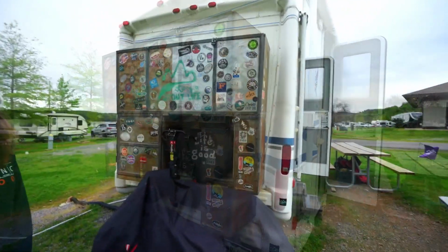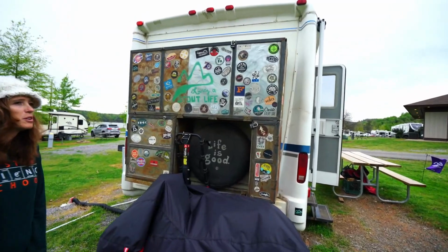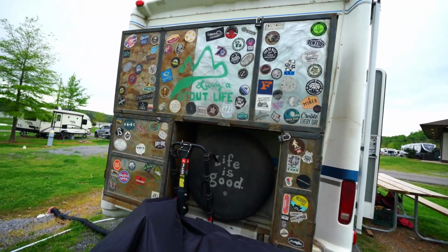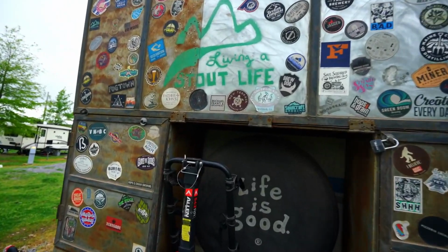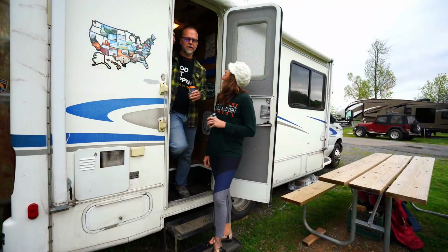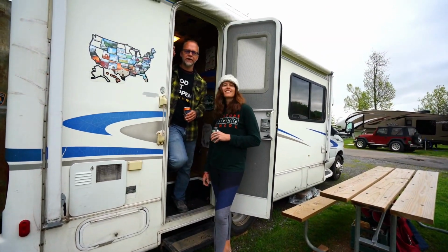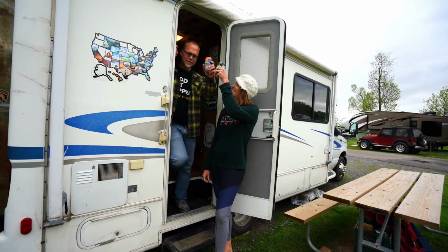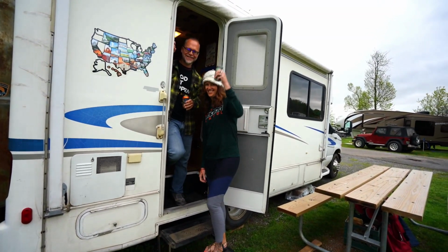But we had to have this because when we moved into the RV, we wanted to bring everything with us, and everything involved camping gear, snowboarding gear, hiking gear, and homebrew gear. Yes. All right, well, thanks for checking out our rig, and hopefully we'll see you down the road somewhere. Yeah. Cheers. Be sure to stop by and say hi.